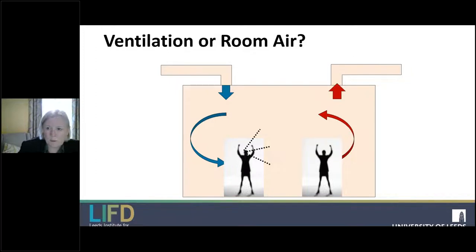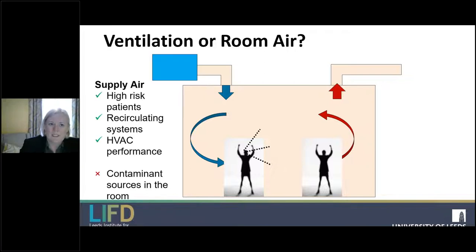The other thing to think about with all air cleaning is, where do we put it? Do we put it in the HVAC system? Do we put it in the room? If we put it in the HVAC system, we are providing clean supply air to that room. So if we have an HVAC that recirculates, then that is beneficial. Or if we have particularly high risk immune compromised patients in a hospital who need very clean air, are susceptible to the microbial spores and things that are in outdoor air, then we might want to use that.